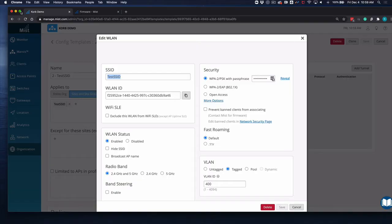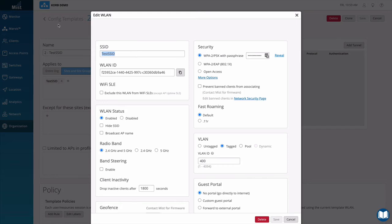So that's a quick explanation on Bonjour implementation with Mist. Let me get in and actually show you how to configure it, because it's really straightforward, but I want to at least walk you through that. So I'm here in the SSID configuration. Whether you're doing it through a config template or on individual SSID bases, the setup of the SSID is nearly identical.